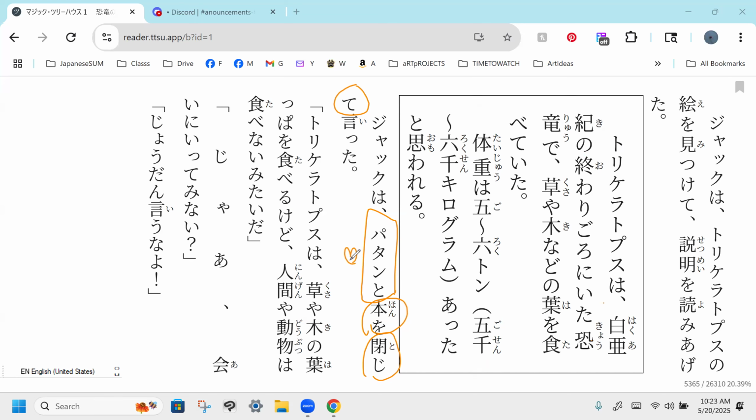Slams it. He basically, but it's like slamming it closed rather than slamming it on the table. So it just makes the book make that pa-bonk noise that a book makes, like an open book versus a closed book. That's the patan sound. And then after he patans, he itas. What does he do? He says. So this is just the normal way of te form plus another verb that means two things.